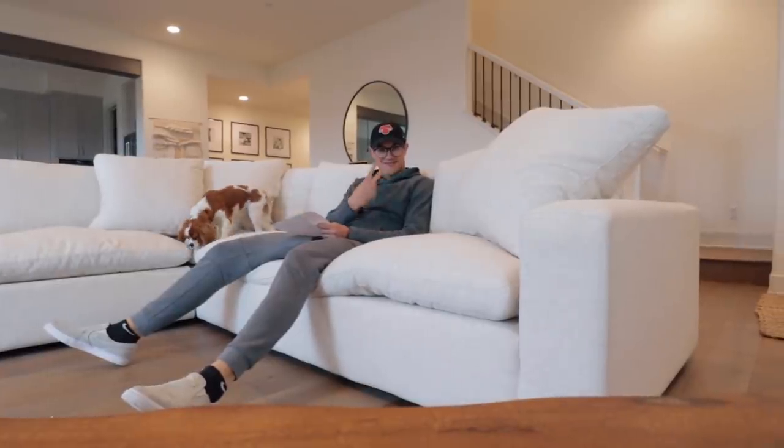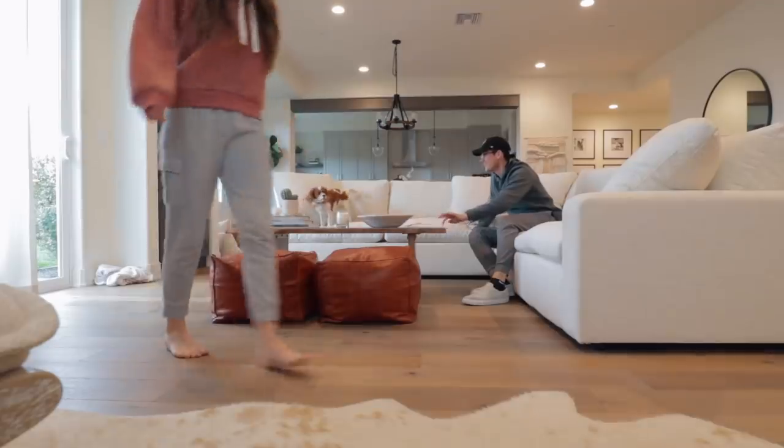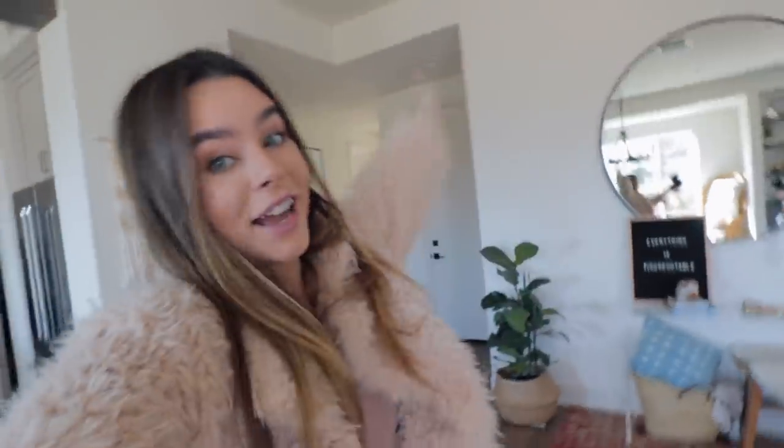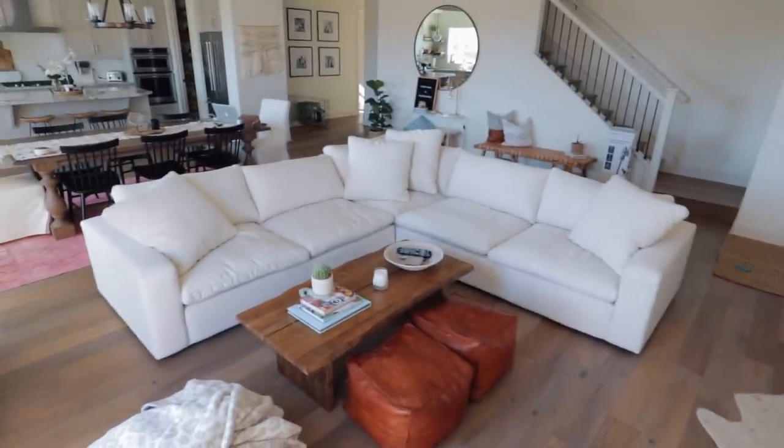Oh, the camera's still on. Yay! We need a square coffee table now. He loves it, look at him. So yeah, it is here. This is the couch. Penny's here. I want to show you a lot better what it looks like from over here. This is what it looks like. It's so cute. I love it.